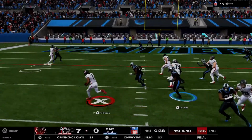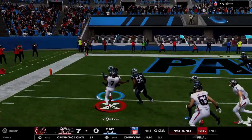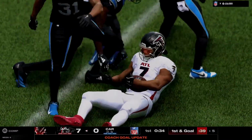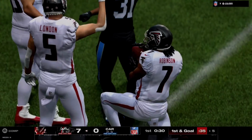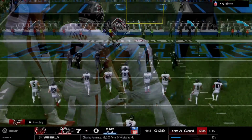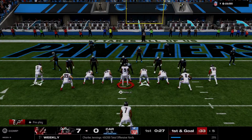On the give, it's Robinson. And the Falcons are going to have a 1st and goal coming up as they try to finish off this drive with 6 points. And a nice pickup there by the back with an explosive run play.